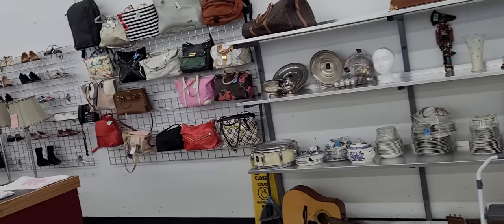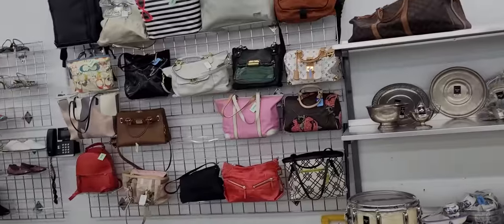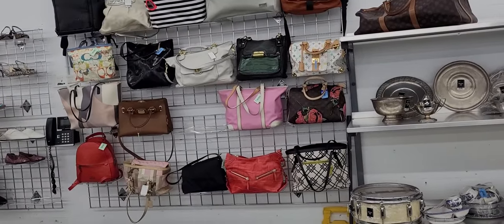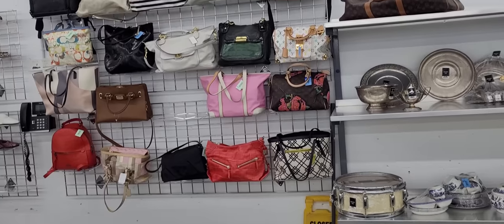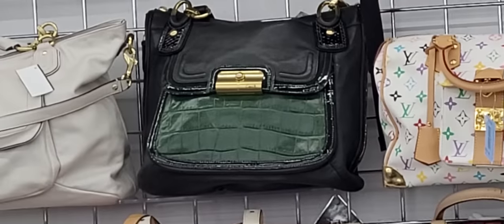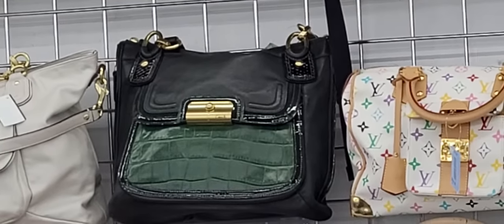Looking to see if there's any bags that we want. May want. I wonder what this green one is right here. Look at this. Oh, that's a coach. That's unusual. Let's look at this up close. I like that coach. That's pretty.